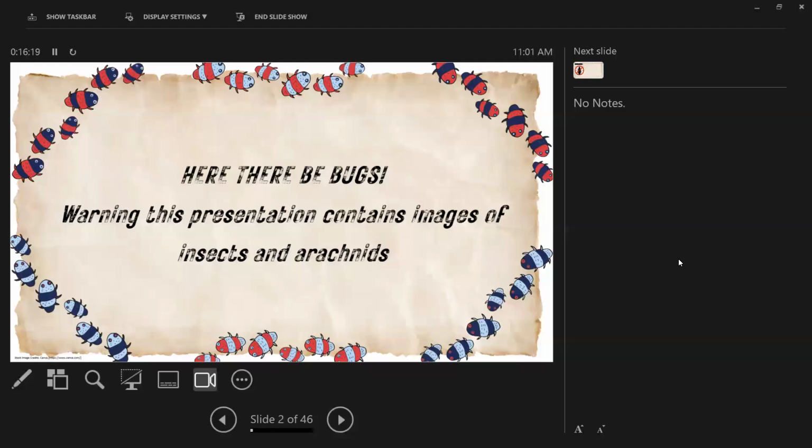So just a disclaimer, here there be bugs. This is a presentation about pests in a museum. So the photos of insects are included. If you're a little bit squeamish, just be on guard for that and prepare yourself. I promise there's nothing too gruesome. I tried to take the cutest, derpiest photos I could of these insects, so hopefully you get a little laugh out of them and nothing else.